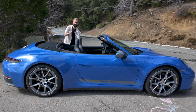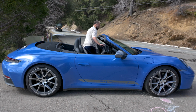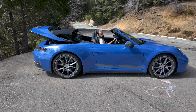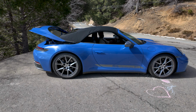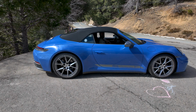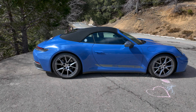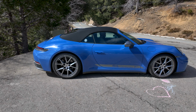Now, an important piece to show you guys is how the roof goes up and down. So let me jump in and demonstrate. And then you got these 2 little windows in the back and then the 2 main windows that go up. And that's that. Here I am revving the car inside the cabin to show you guys how it sounds when I'm revving it inside. I will put in Sport Plus, and here we go.